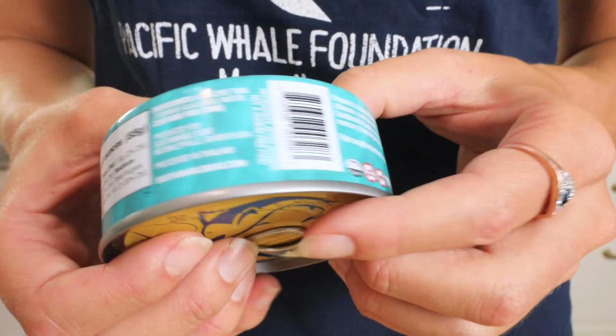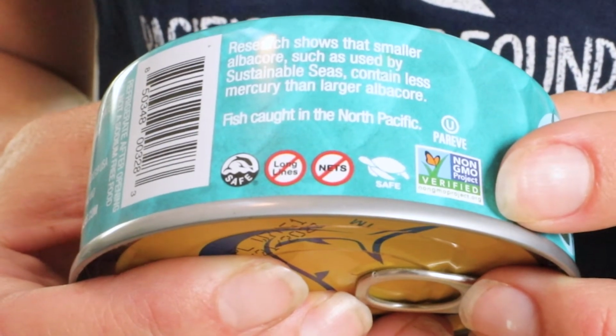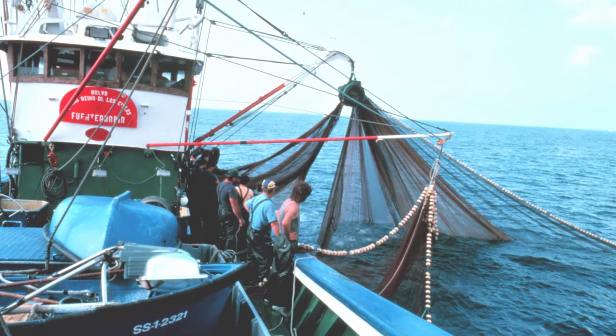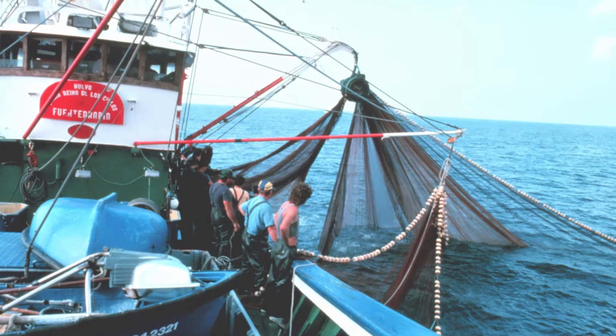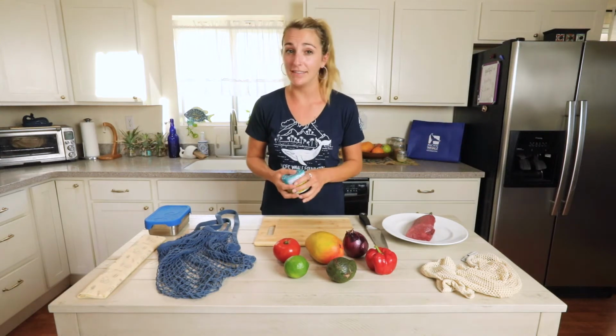In addition, you can see some other certifications on the side of the can. Dolphin safe, turtle safe, it does not use long lines, and it does not use nets. Over 40% of tuna is caught with purse seine nets. Purse seine nets are those giant nets that basically scoop up everything in that space of the ocean. Purse seine nets are responsible for catching almost half of all tuna consumed in the world. These purse seine nets take a lot of fish out of the sea all at once, contributing to both bycatch and overfishing and depletion of fish stocks.